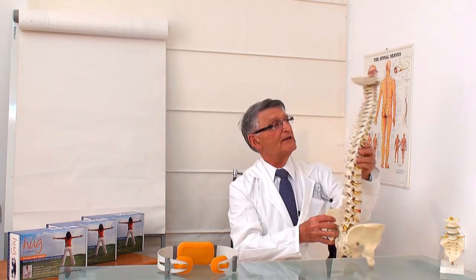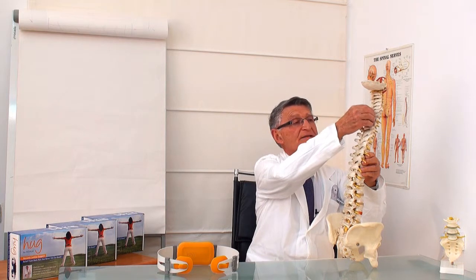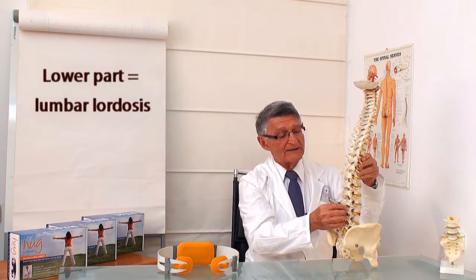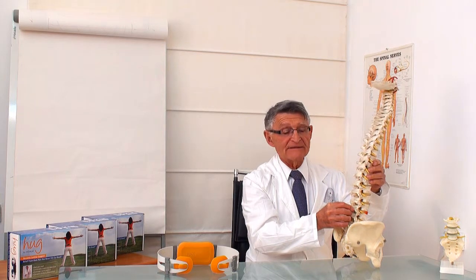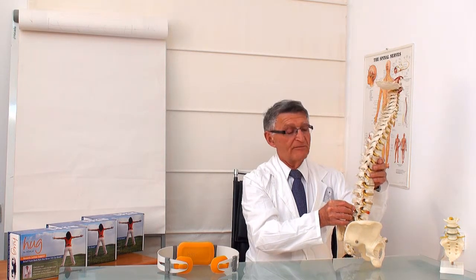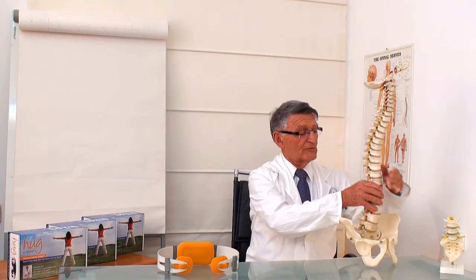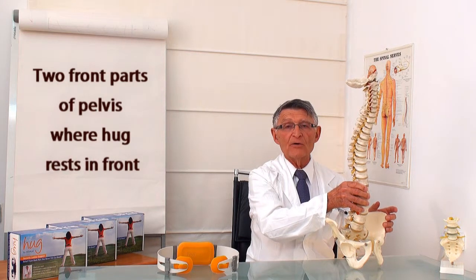Let me tell you how our spine is actually built. I have here a model of our spine, and he is looking towards the wall. Our spine has 3 curvatures. The cervical part is called the lordosis. The middle part, the back, is called the kyphosis. And the most important part of our spine is the lower part, which is called the lumbar lordosis. In addition, we have our pelvis, and I'm going to point to you the important parts of it. This is the back part of our pelvis, and these 2 are 2 front parts of the bones of the pelvis, which will act as an anchoring part for the HUG brace.